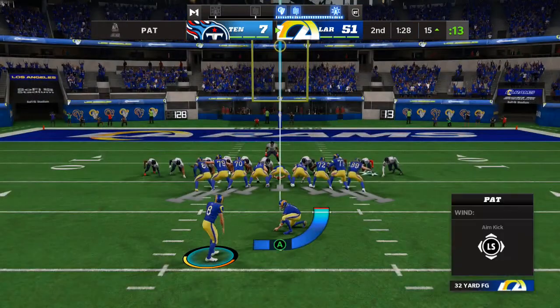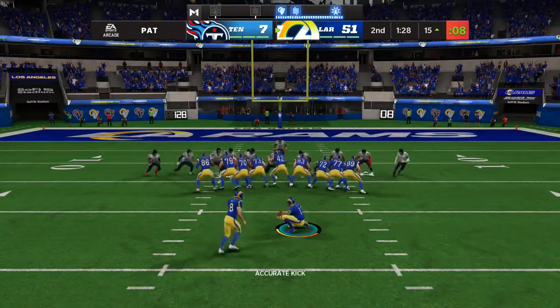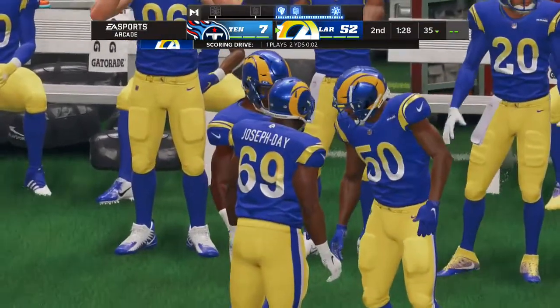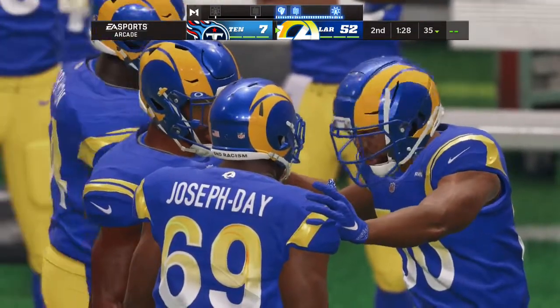Here's Gay now to add the extra point. And the rout is on here in this first half. Well, they got the ball in great field position. One play later, boom, end zone.